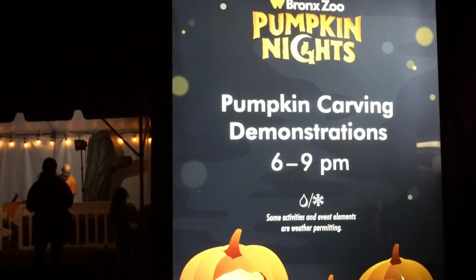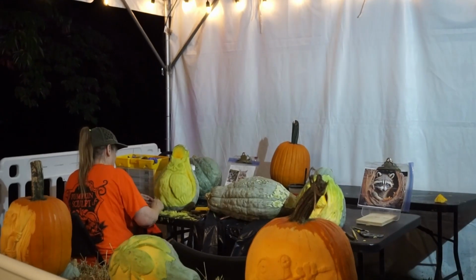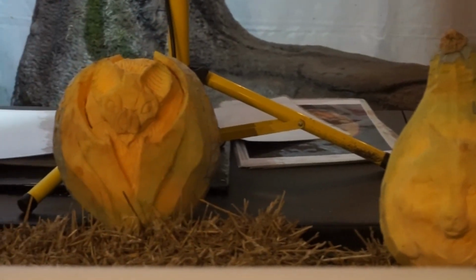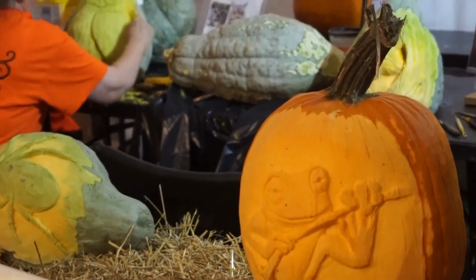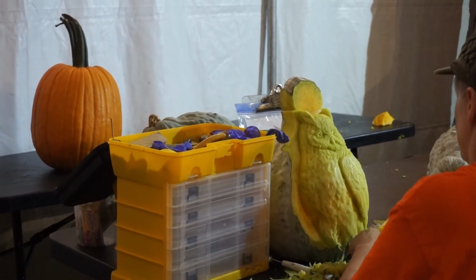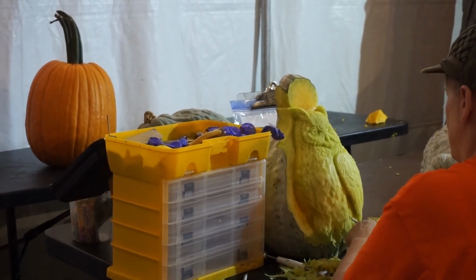So it looks like they have pumpkin carving demonstrations. Let's go check it out. Make a vinegar water solution. That's pretty nifty. They have somebody sitting at a table actively carving a pumpkin right now, and she's carving an owl. And you could see the process and the tools that she's using, and there's somebody else with her who's there to answer questions and talking about some of the other pumpkins they have on display. It's really interesting. They have a lot of great information.